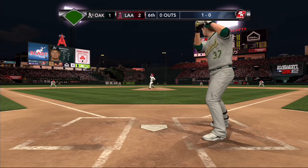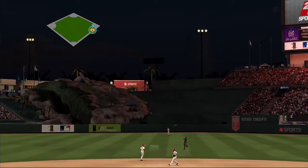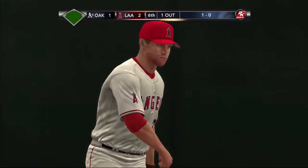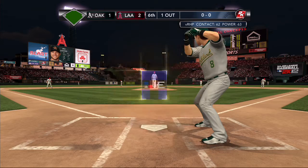One, 0 on the way. He swings and drives this one. And Trout, no problem for him as he gets that out. And it's Lowry batting. No outs yet for him.